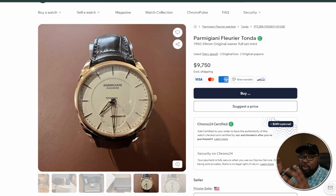That is what Parmigiani Fleurier pieces are on the secondary market. These are amazing watches inside and out. I can't even explain. Do your own research, please. I don't have the time. I'll do a big 2-hour episode on that. But they're just amazing lionfish waiting for you to spear them. Come on, they're right there sitting in front of you.